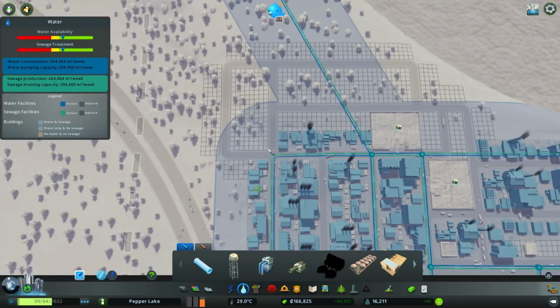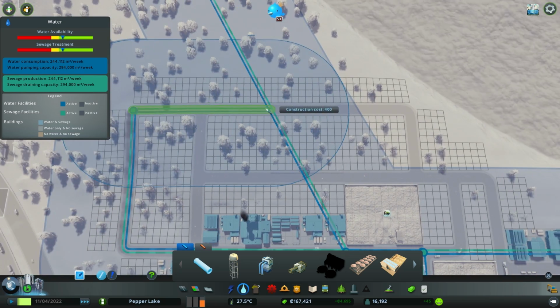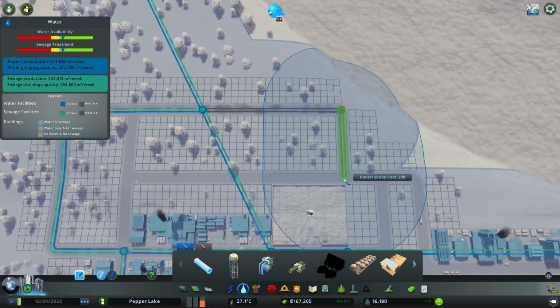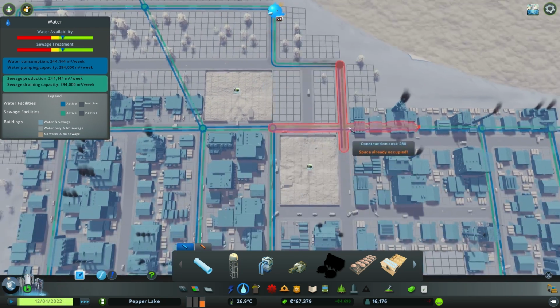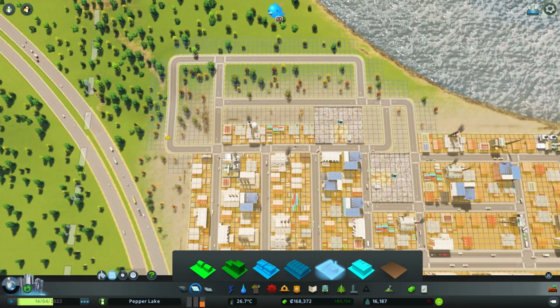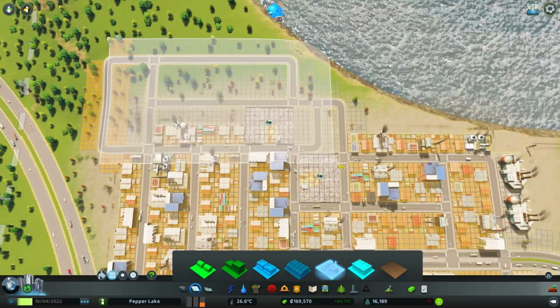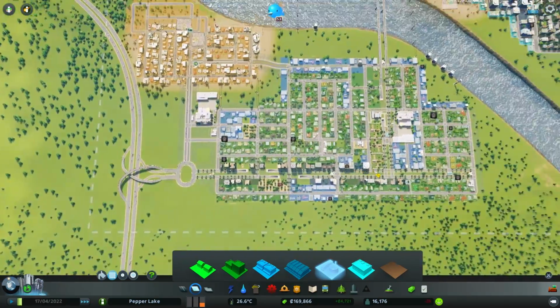Let's get some new pipes down into this space. And then get the new buildings and all that stuff in here as well. So just connect that all around and just zone the whole thing with industry, which is what we need. We probably also need to get some offices in here.